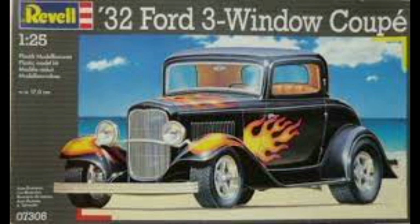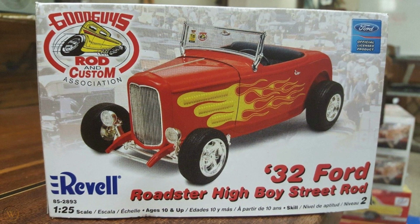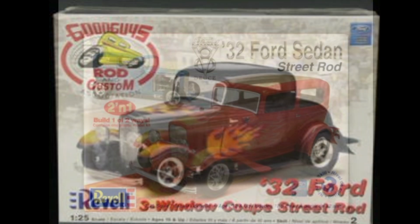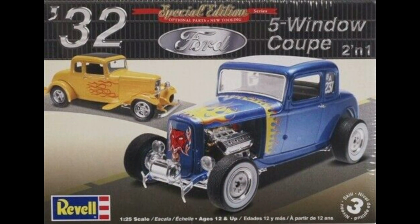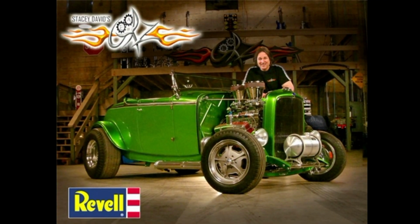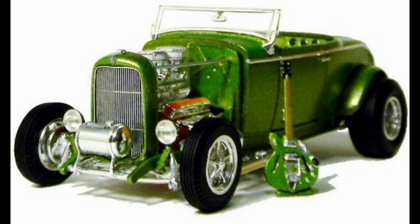From 1999 to 2011, the kit took on several different faces, from a convertible, back to the three-window coupe, a sedan street rod, and then to the 5-window 2-in-1 coupe. In 2013, Revell released the Stacy David's Gears edition. The 32 Ford Rat Roadster sported a supercharged small block Chevy, and it also came with a 1/25th scale guitar to display. Pretty cool.